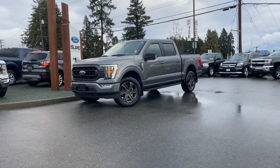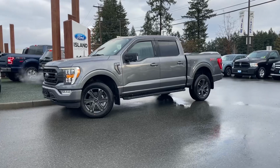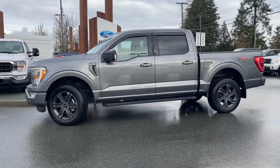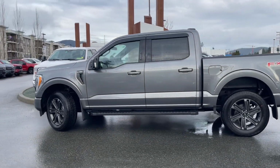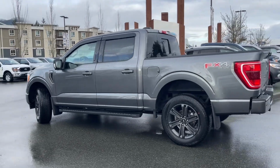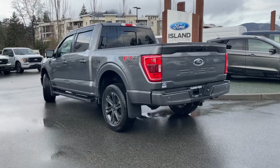It's a great day for a drive, especially in a 2023 F-150 XLT in carbonized gray. Has black sport cloth interior, seating for 5, 4 doors, and a 5.5-foot box. This has a 5-liter V8 engine paired with a 10-speed automatic transmission, and it's a 4x4. It also has the FX4 off-road package, which includes skid plates.